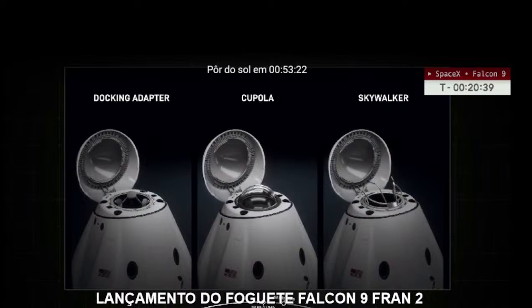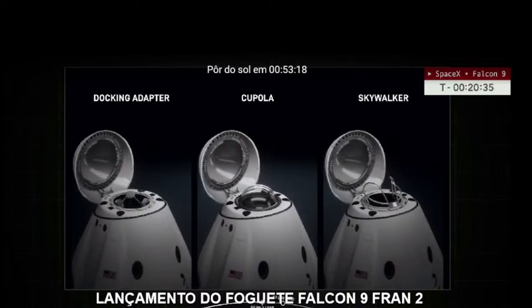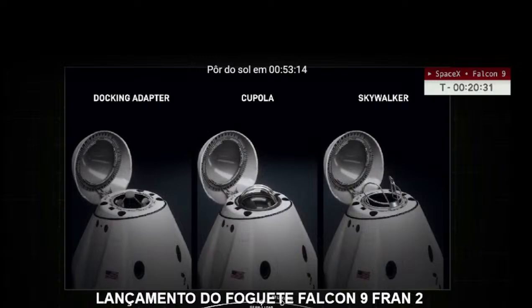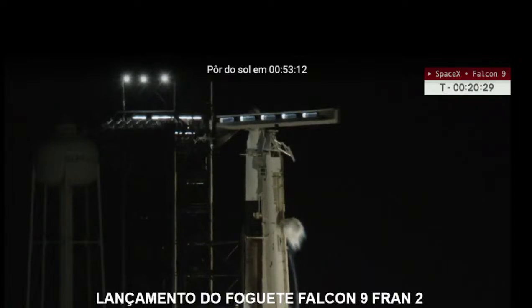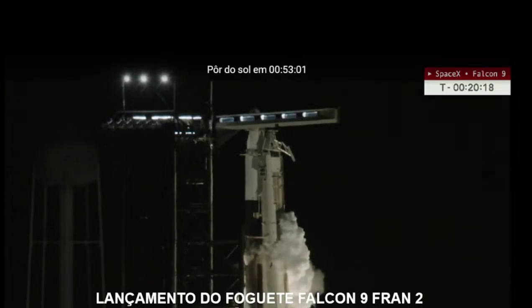These are the 3 different configurations of the Dragon spacecraft. You've got the docking adapter on the far left, which is used to interface with the International Space Station. The cupola in the middle is what's going to be used on this flight. And the Skywalker, which was used on Polaris Dawn.